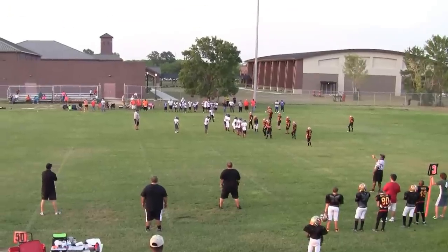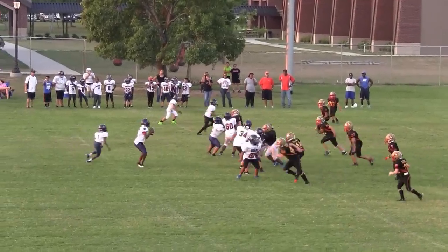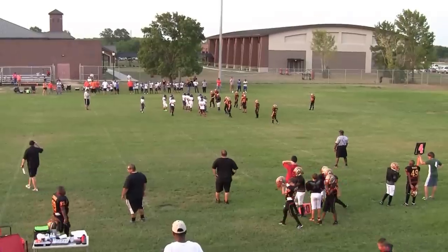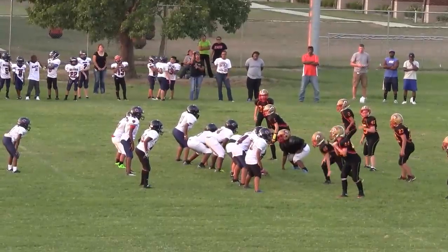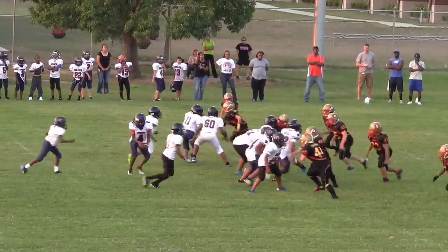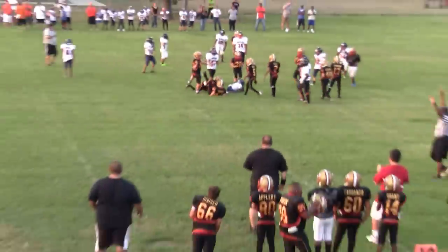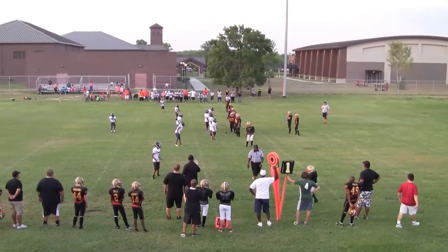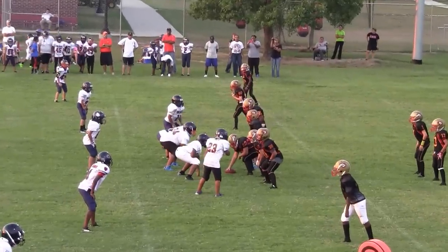Third down. Third and 15 on the Lions 35. Fourth down. It's fourth and 15 on the Lions 35. Turnover on downs. First and 10 on the Lions 38.